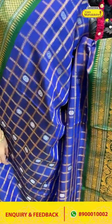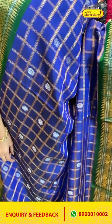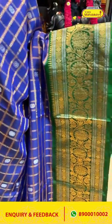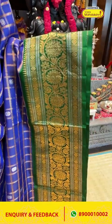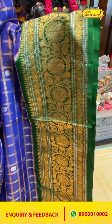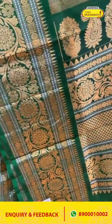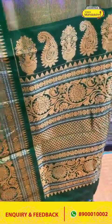It's a proper navy blue and green color again. So coming to the body, it's floral booties and zari checks. And the border is floral jal with diamonds and floral jal in lines. And the pallu is floral and leaf jal. And here comes the blouse, which is a proper contrast blouse.